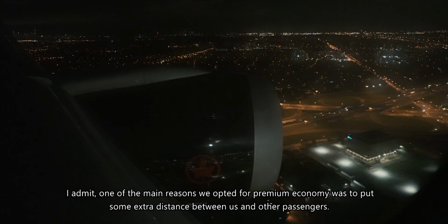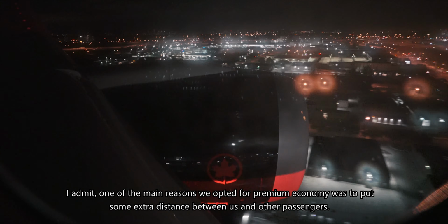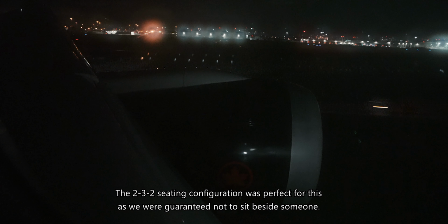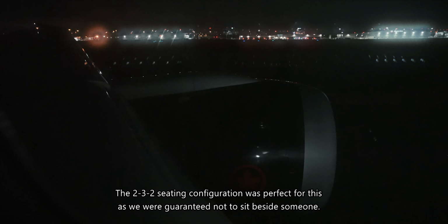Overall, I really enjoyed my first time in Air Canada's premium economy. I admit, one of the main reasons we opted for premium economy was to put some extra distance between us and other passengers. The 232 seating configuration was perfect for this, as we were guaranteed not to sit beside someone.